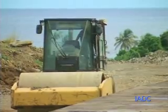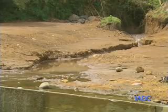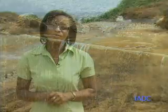Come with me and let us show you the culverts in operation and show you exactly where the water is heading down to the Warwick Sea.